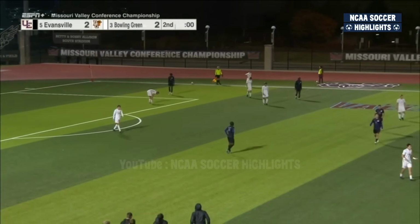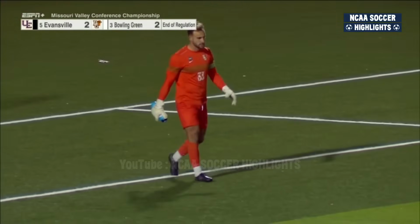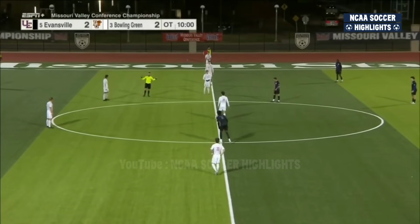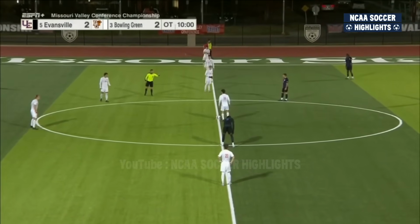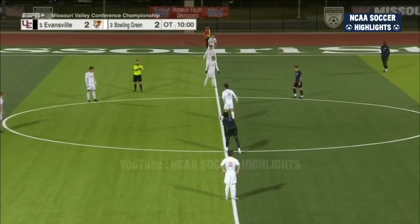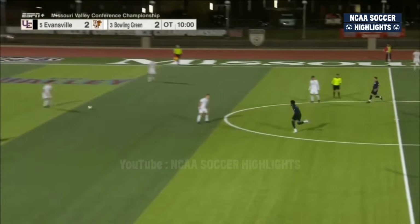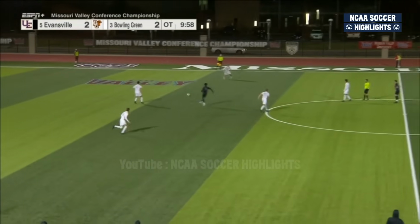And 90 minutes, not enough to decide this one. We will play more. Pushing players forward, trying to do some high pressure. Every once in a while, Bowling Green would break the other way, and there were gaps now because Evansville had committed a lot of players forward. So I hope they play that same style. Both teams going for it, and they should.